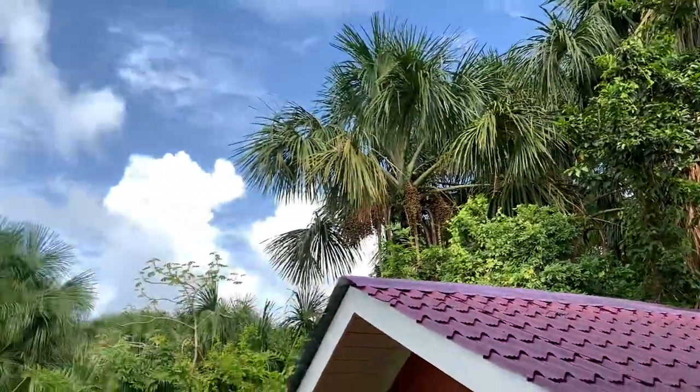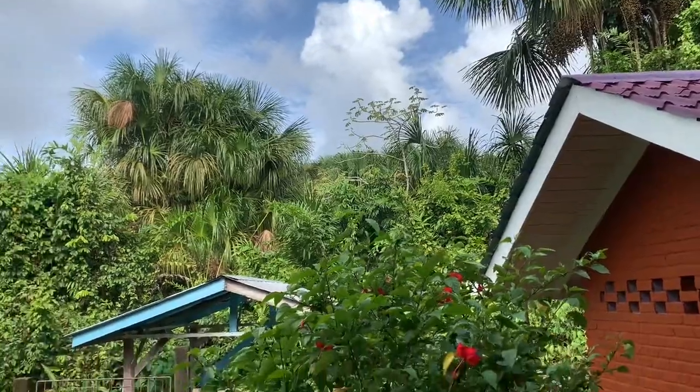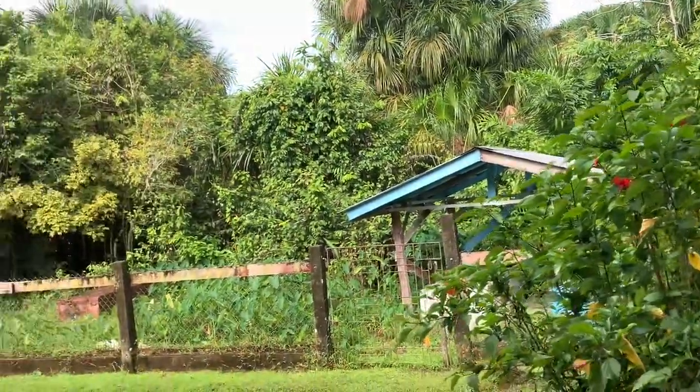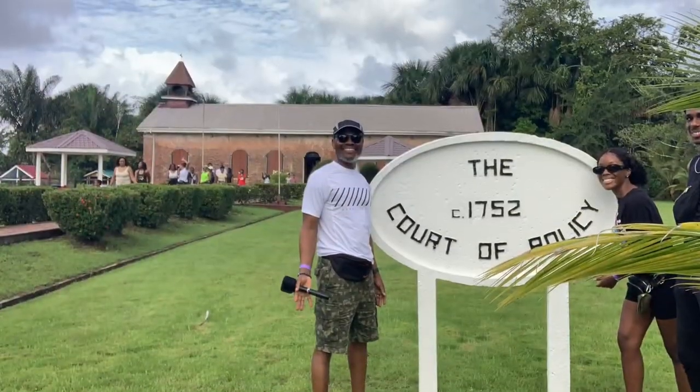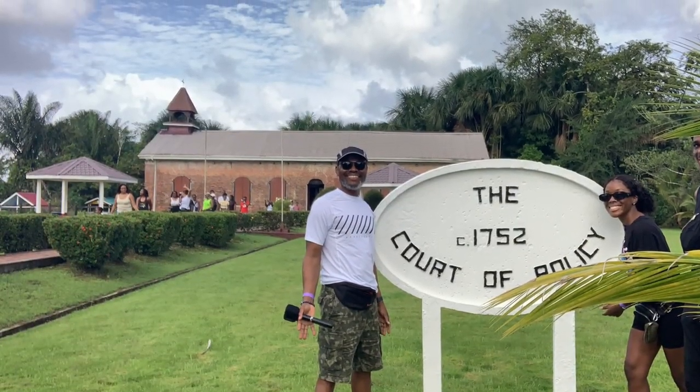But listen to this. The building hosted an 18th century church as well as a holding area for slaves to be bought and sold here in the same church building.